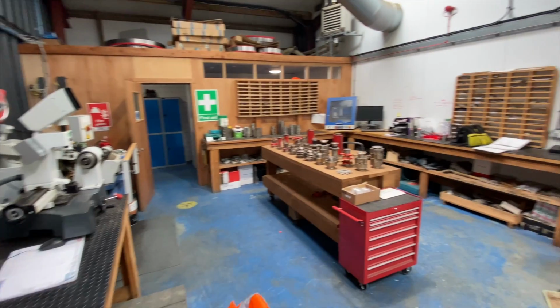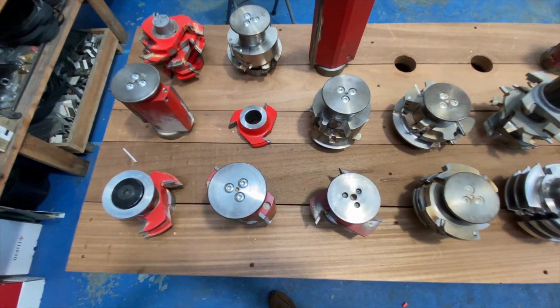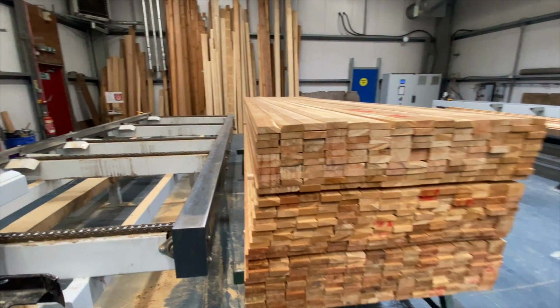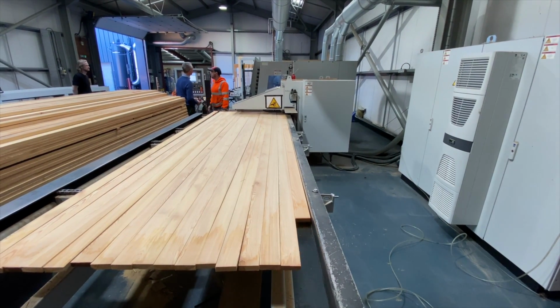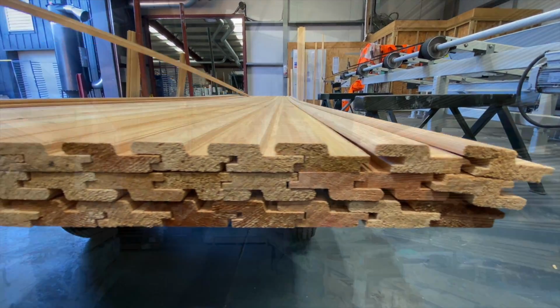John also gave me a tour of their moulding machines. These vicious-looking circular tools can turn rectangular boards into intricate profiles used for interlocking cladding boards. The process takes seconds from plain board to moulded profile, and Russwood have a large variety of profiles on offer, as well as the ability to create custom profiles to order.